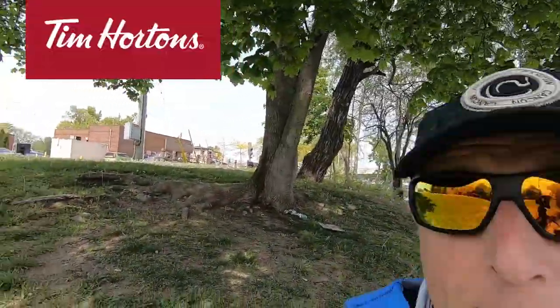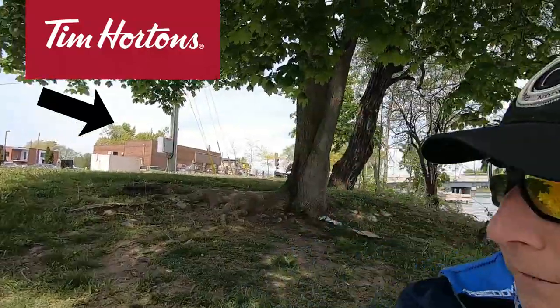All right, we just pulled up. There's a little dock there, but we just pulled up a little bit here. And he's just run to Tim Hortons, which is directly behind me. Grab a coffee before we continue up the river.